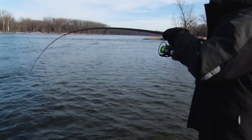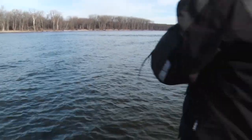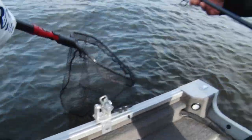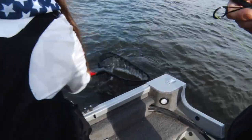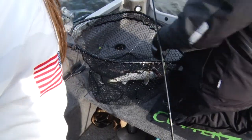Well, I'm gonna get you. Get your net here. Ooh, good job, Scotty. You got yourself a runner. What is it? It looks like a walleye. No. Wow! Scotty! Whoa, beautiful fish. Right through the side. Nice job. That's a healthy one.